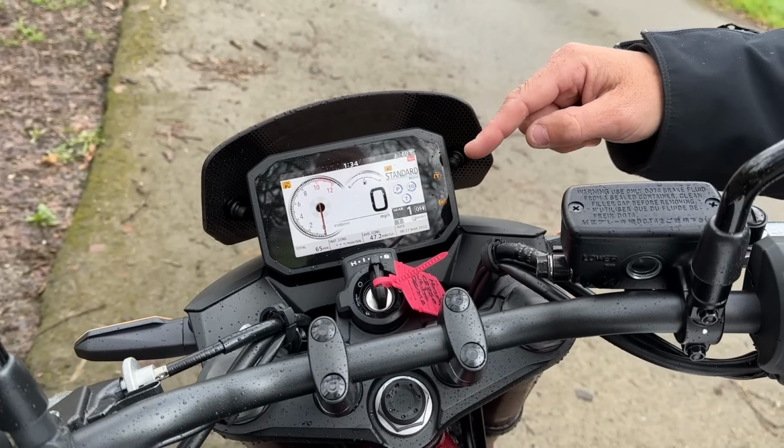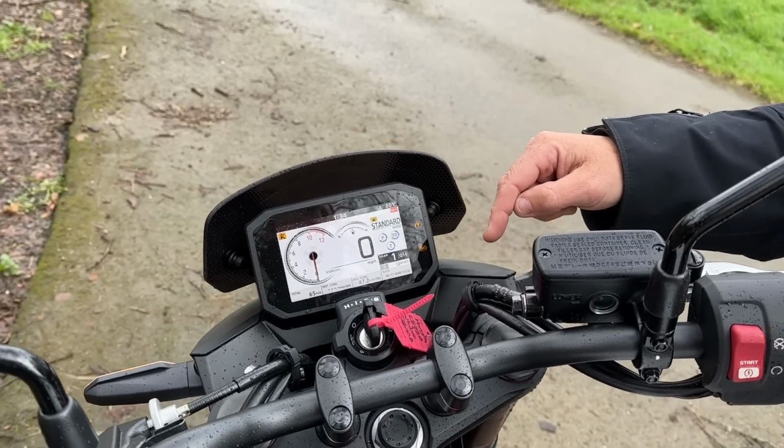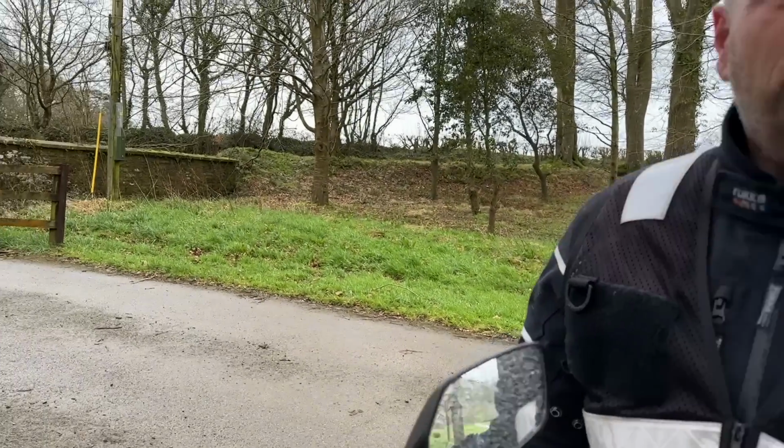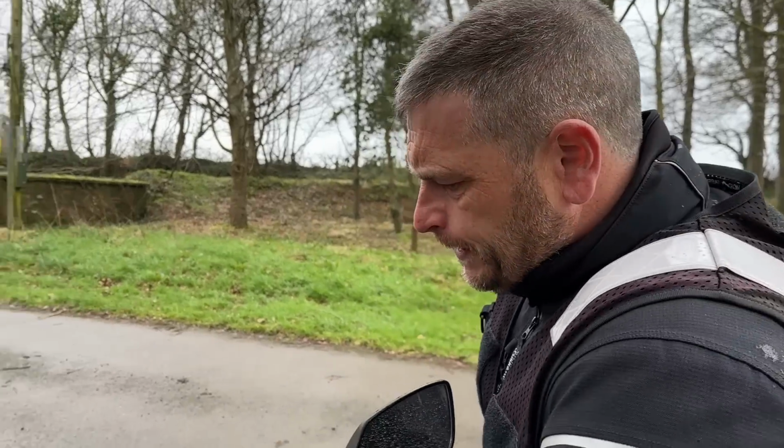And voice prompts in your helmet. Everyone's doing that now, aren't they? Yeah, but for £7,000. Do that on a £7,000 bike. Yeah. It's really good, isn't it? Yeah. The only cheaper bikes that I've seen doing that is the Royal Enfield with the little circle. But I don't think they're phasing that out. They're still doing that now, yeah.